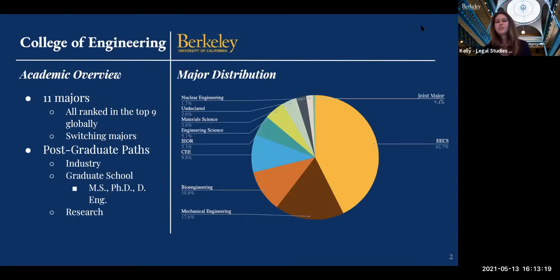All right, let's get into the academic overview. So you're gonna see a poll pop up on your screen just asking, what are you interested in? I think you can select multiple things, so feel free to do that. It helps us tailor our tour just a little bit more and focus on the majors that you guys are interested in. You can see a major distribution to the right just to see how much of the general College of Engineering population is majoring in these specific ones.